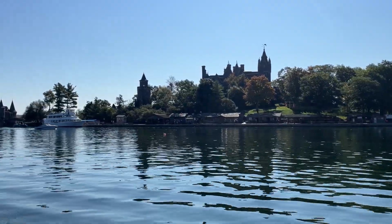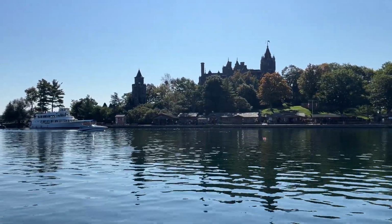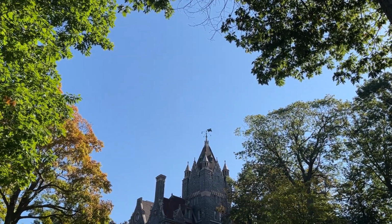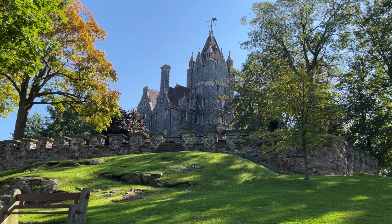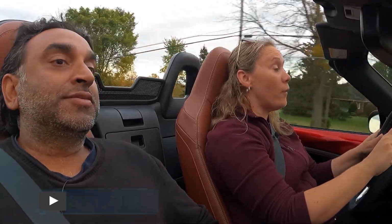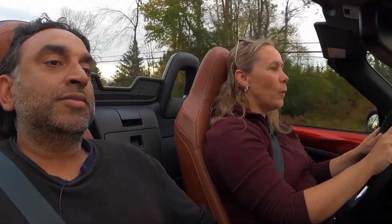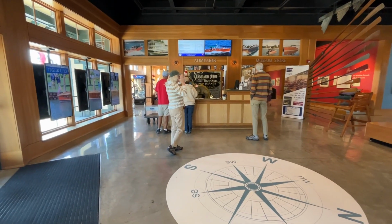He was incredibly wealthy. Very interesting to check out and absolutely iconic of the Gilded Era that shows through in a lot of the properties in the Thousand Islands region. The highlight of our visit, and I would say this is possibly the best kept secret in the Thousand Islands, was our boat tour with Captain Gary at the Antique Boat Museum in Clayton.